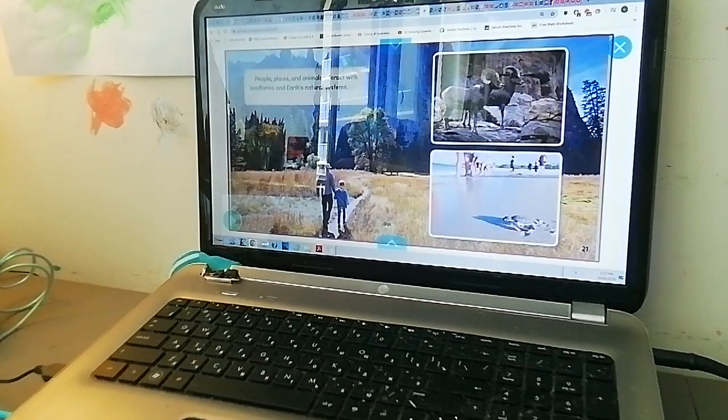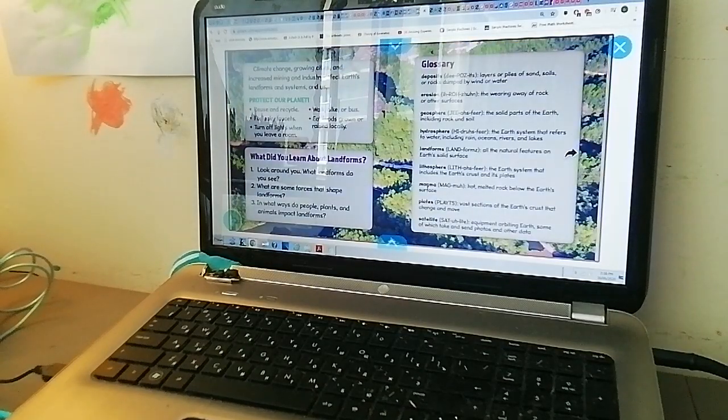People, plants, and animals interact with landforms and Earth's natural systems. So we're not going to read this. We had enough today. Let's read this one. Climate change, growing cities, and increased mining and industry affect Earth's landforms and systems and us.